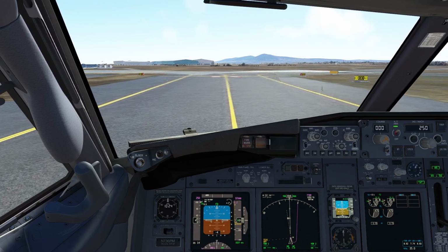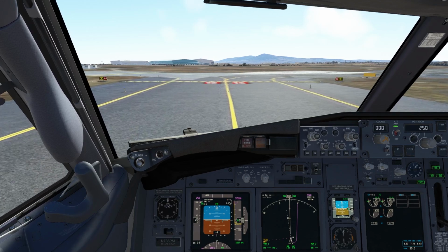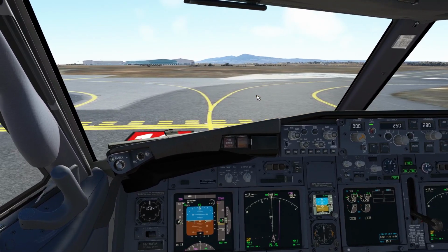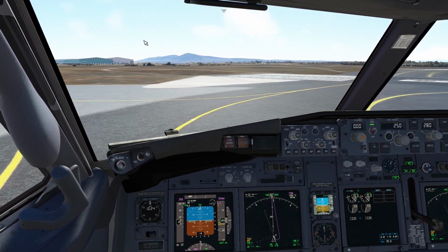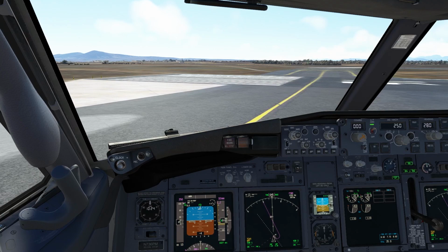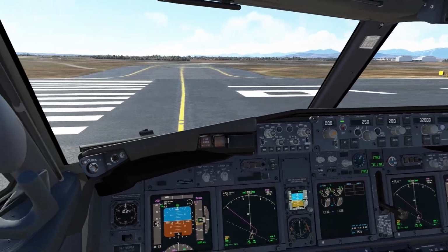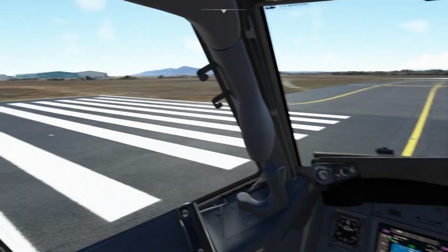We are at flaps 5 degrees. Everything is under control. We like to think it is under control. We're at idle at the moment. The 737-600, even at idle, does have some positive thrust. So in the real world, that's what pilots need to look out for. Crossing runway 16, I've never seen anyone using this runway.